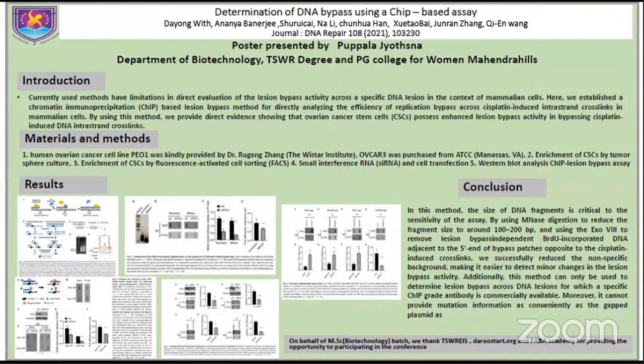Firstly, thank you for giving me this opportunity. My presentation is about determination of DNA lesion bypass by using a ChIP-based assay. We know DNA lesion bypass plays a critical role in cell survival after cell damage. So we developed a chromatin immunoprecipitation method to determine the DNA lesion bypass activity by using cisplatin intrastrand crosslinks in cancer cells. We have conducted experiments. The first experiment is about development of a ChIP-based lesion bypass assay with sonication.